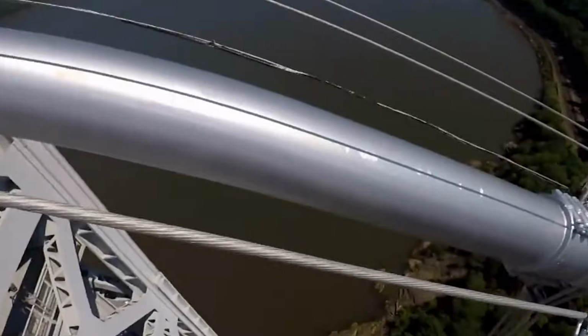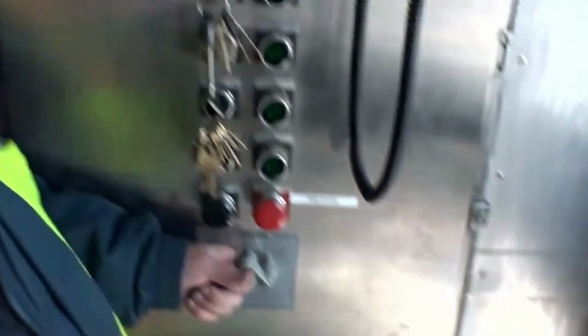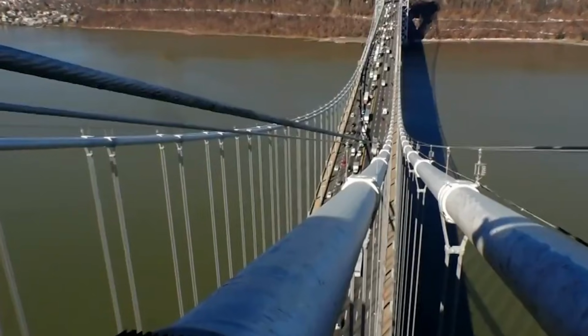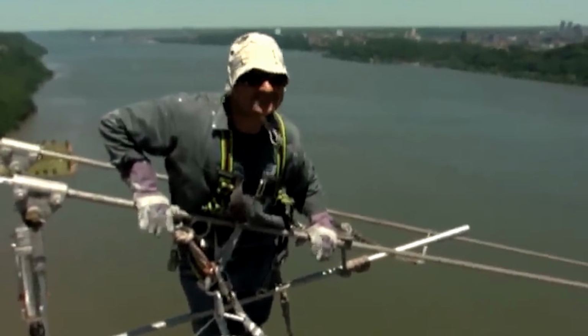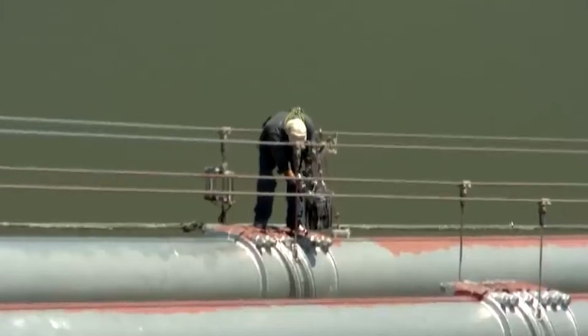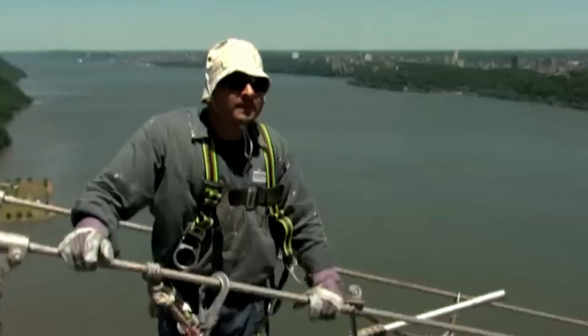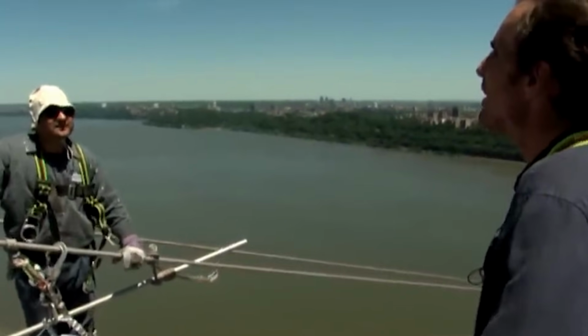That's where bridge painters come in. They're not just slapping some color on metal for aesthetics. They're the last line of defense between functional infrastructure and catastrophic failure. These guys are dealing with rust, lead paint, saltwater corrosion, environmental pollutants, and weather conditions that would make most people quit their job on day one. And they're doing it hundreds of feet in the air, with nothing but a harness between them and certain death.